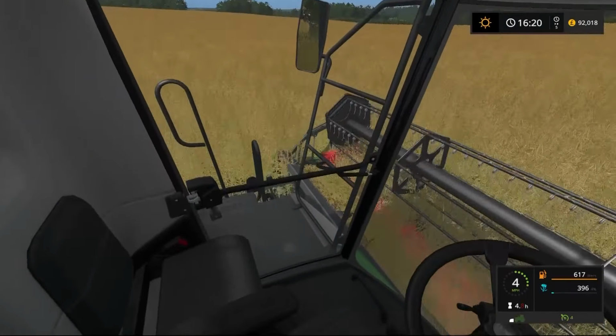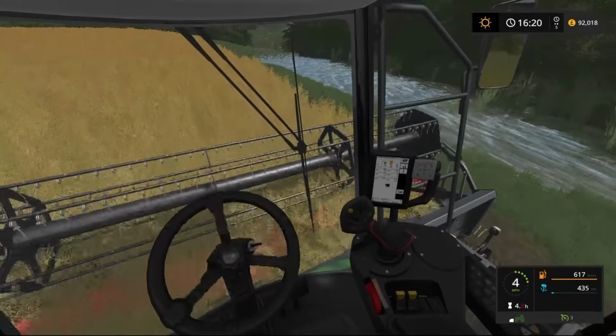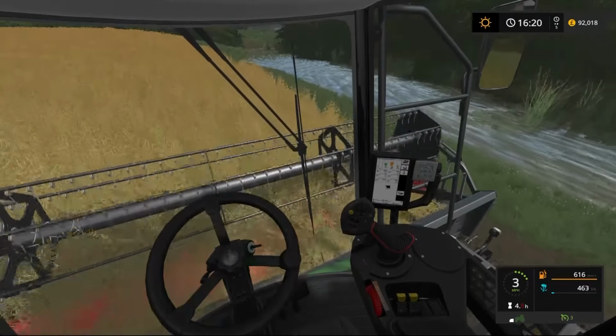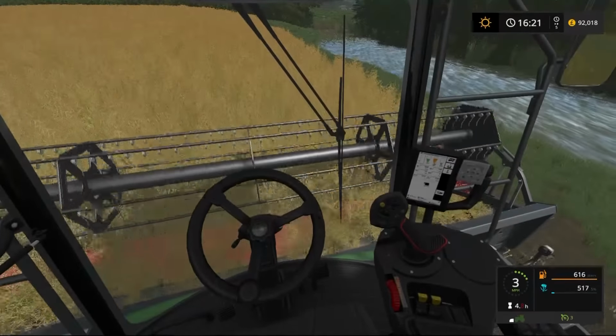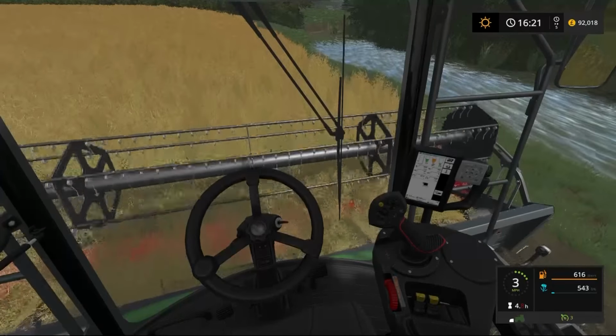Okay. Just dial it back a bit. A little bit of a thick crop here. What a nice even flow coming through the auger on the header. Don't want to jam anything up too soon.